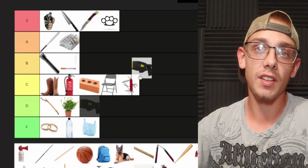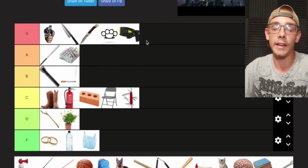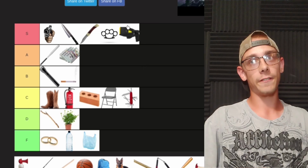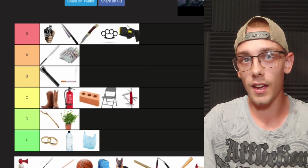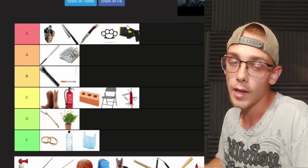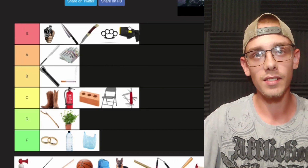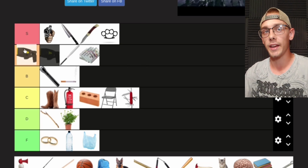Okay, so taser. I think we're going to put it in S for now, but let's weigh out the pros and cons of a taser. So if it shoots prongs, if one of them doesn't stick, then the connection doesn't work and they don't get zapped, right? But if it's just the handheld taser, I think we should put it at S, but I have a feeling I'm going to put it at the top of A.